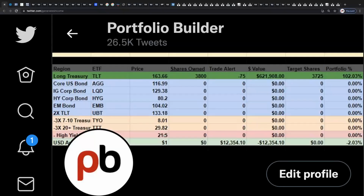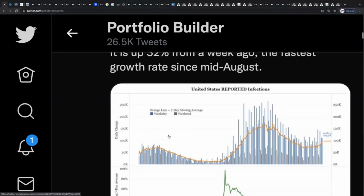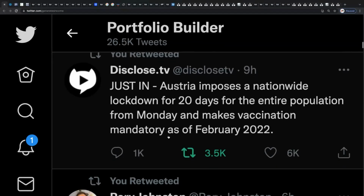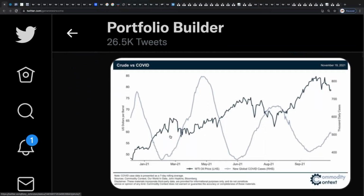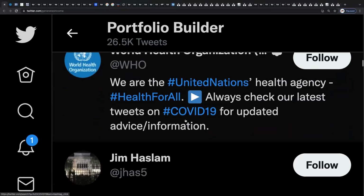Okay, let's check out our news feed. Jim Bianco's saying, hey, everything's picking back up. We're anticipating this. I believe it's a buy the dip. Austria going into a nationwide lockdown for 20 days. Here's a chart showing oil relative to sickness. Okay, so we want to build into any weakness this winter, anticipating we will peak at January 8th.